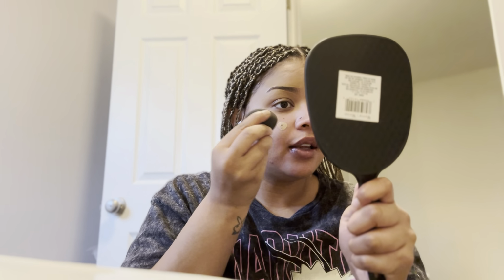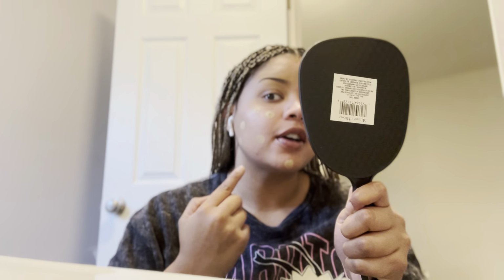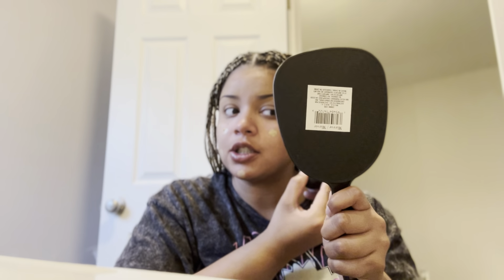Okay, so foundation, let's get into it, honey boo. Let's do it. And bow. So I just be doing like little dots, just kind of all over. I got a fucking blemish right here now. Came out of nowhere, probably from using this cheap ass makeup.